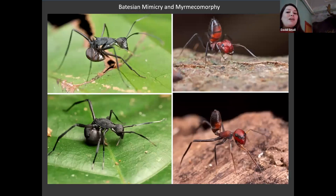Myrmecomorphy and Batesian mimicry are prevalent across all manner of arthropods that hang out with ants, and is especially wonderful within spiders, one of my favorite groups. So on the top here, I have two different ants. One is a Polyrhachis, another Colobopsis. This is actually an exploding ant. So very dangerous, not something that predators like to eat.